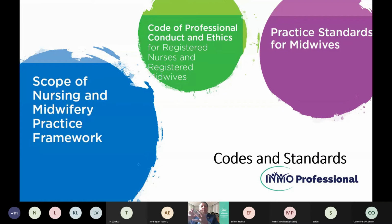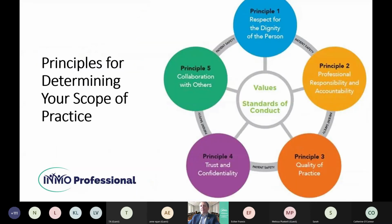Again, you don't need to be able to memorize every aspect of the framework, but you do need to know what the steps are in terms of making a decision about your scope of practice. The scope of practice is outlined in 5 principles, which are relatively straightforward and you should be familiar with. Respecting the dignity of the person, and professional responsibility and accountability. Remember, for any act or omission that reflects your practice, you will be held accountable. So you'll have to account to somebody if required for how you made a decision you were responsible for, and for what you actually did.